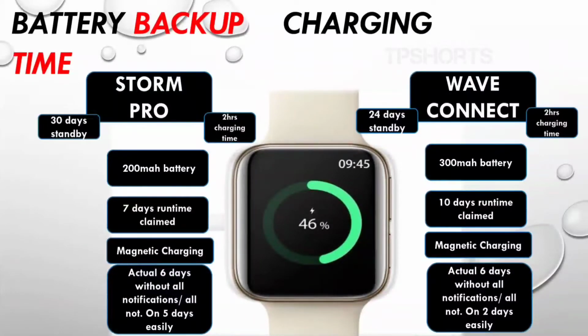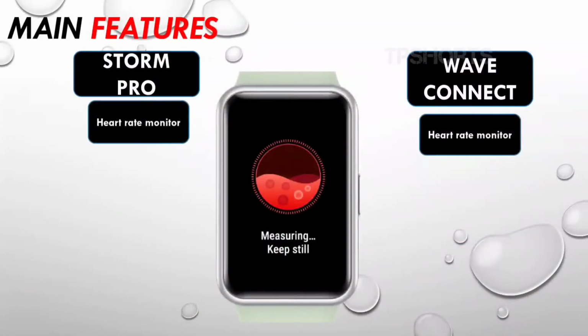And let's talk about the runtime. Storm Pro has 200 mAh capacity, but the company has claimed 6 days of battery life if you don't use health monitoring features. But on Wave Connect, if you use health monitoring features, you will get 4 to 5 days of battery life. If you use it heavily, then you will get around 2 days from the Wave Connect. And in Storm Pro, if you use it heavily, then you will get only around 5 days of battery life.